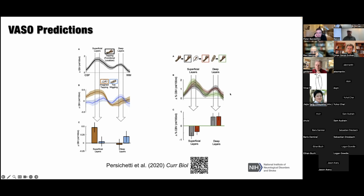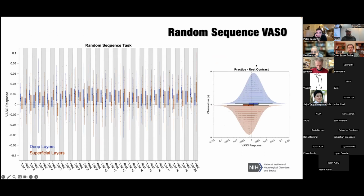However, it is important to also consider this repetition suppression effect that Andrew found in the superficial layers as well. Since in our training block they're repeating the same sequence over trials, we have to consider that this repetition suppression effect may be impacting the results as well. So I'm going to show the VASO data from our random sequence block first.